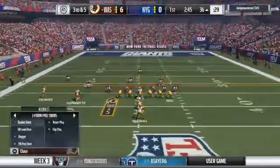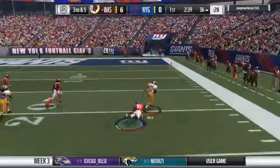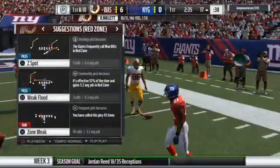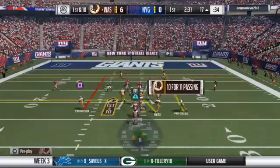Here we go now. Back to throw again. Jordan Reed has it. And he's going to have a first down here as he gets this one to the 17-yard line. And the play goes for 19 yards, gives him a new set of downs.